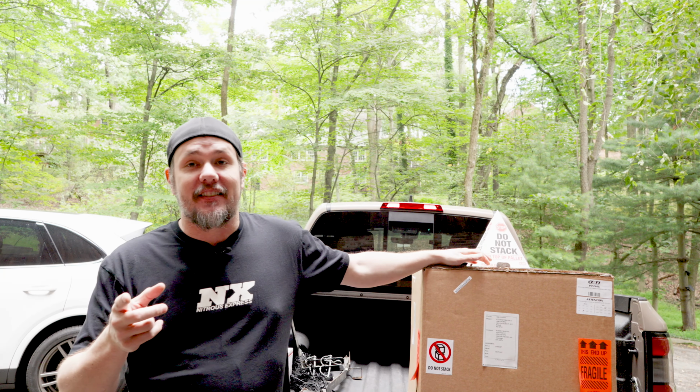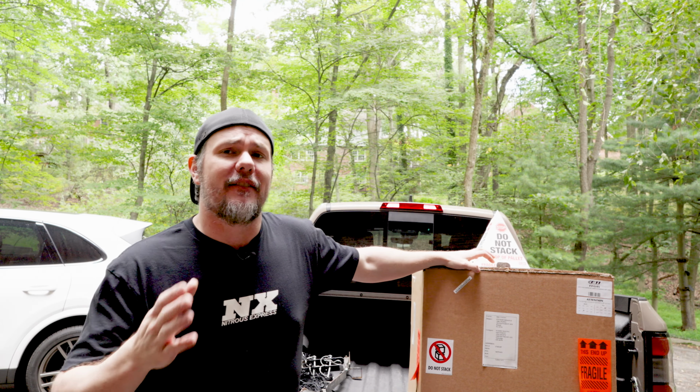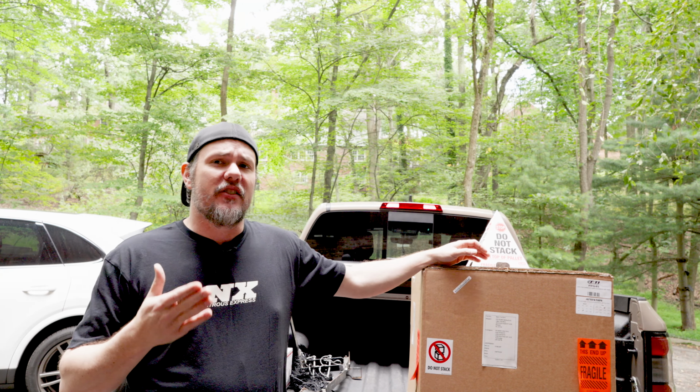but we did order an overdrive for it, a Gear Vendors overdrive, last season. Didn't have time to put it in, and it's a Gear Vendors that's set up for a shorty Power Glide. So it came down to whether or not we wanted to convert our long tail housing to a short tail housing, which can be done, but it's a little bit of a pain because you have to do some stuff with the planetary. It's not just a straightforward output shaft swap like it is on a 700R4.